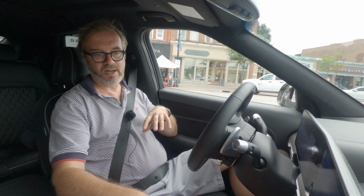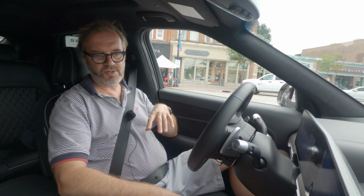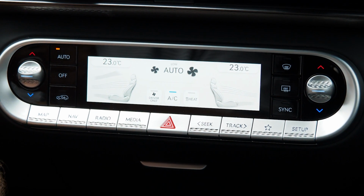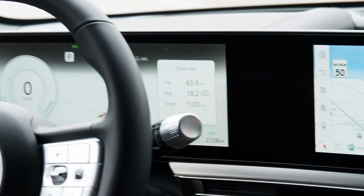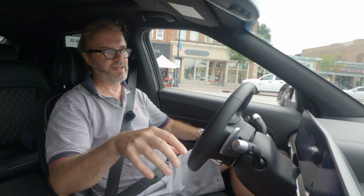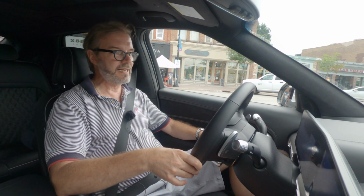So we have the climate on, modulating between 23 and 24, because 24 was a little too warm inside, so we have it down to 23 right now. Consumption over the last 64 kilometers is 18.2 kilowatt hours per 100 kilometers. And again, that's with the climate on. If we were able to drive without the climate, it probably would have been about 2 kilowatt hours less, around 16.